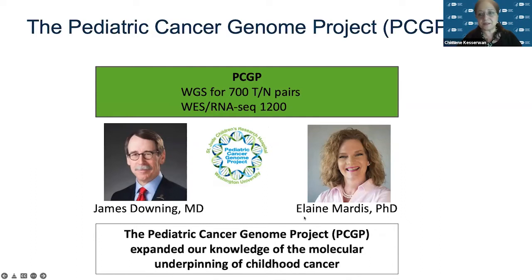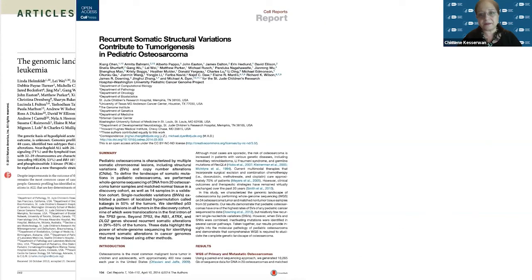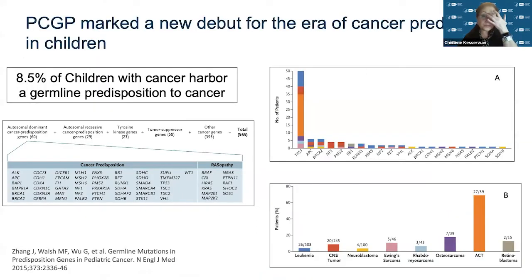So the PCGP expanded our knowledge of the molecular underpinning of cancer and led to a series of high impact publications. So the PCGP has also marked a new debut for the era of cancer predisposition in children. In a landmark paper by Zhang et al., 8.5% of children with cancer were found to carry a pathogenic or likely pathogenic germline variant in a cancer predisposing gene. The left figure shows category of the 565 cancer genes analyzed for germline mutations, as well as the list of 60 cancer predisposing genes associated with autosomal dominant inheritance.